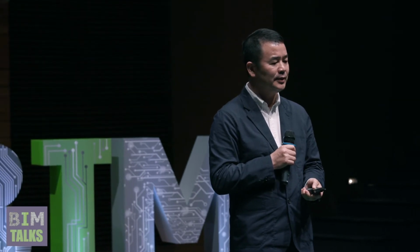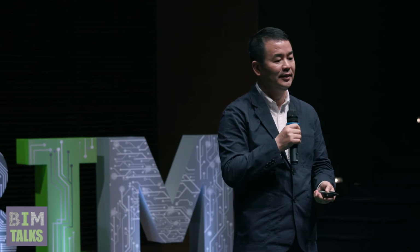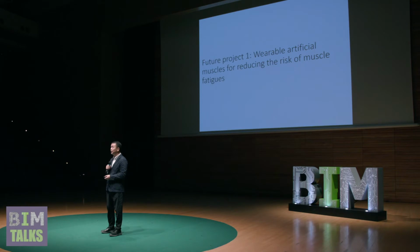At the moment, we think the construction workers are suffering, because we did some interviews. We found a lot of local workers, after a whole day of work, for example carpentry, can't even hold a cup of tea because their muscles are badly fatigued. So we are now studying two things. We're trying to build artificial muscles, just like a waistband, to help the workers reduce the physical intensity.